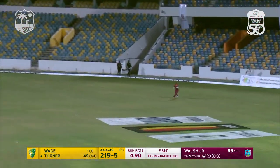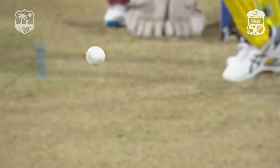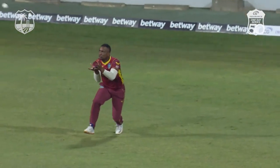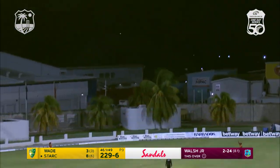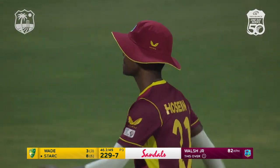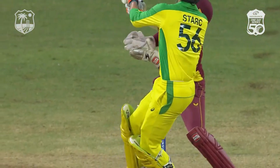And he sweeps it this time. And it goes straight into the hands of Evan Lewis. Well, he'll be disappointed with this one, Turner. Picked up his second wicket. Good catch by Evan Lewis in the deep. Was the wrong one. And it is taken. Couldn't get the power on it, Starc. And another wicket for Hayden Walsh Jr. Chipped it up in the air. Easy catch for Akil Hussain.